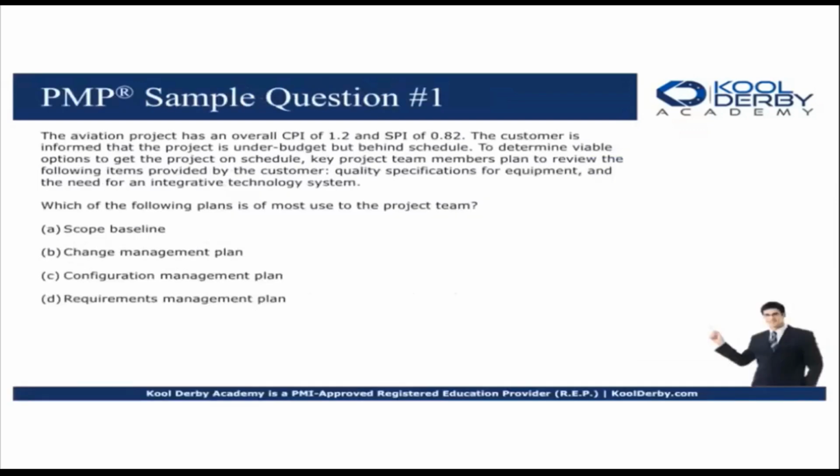Okay, question number one. The aviation project has an overall CPI of 1.2 and SPI of 0.82. The customer is informed that the project is under budget but behind schedule. So I kind of made this a little tricky here when I wrote this one. Know that when I said CPI 1.2, that made it under budget. When I said SPI of 0.82, that made it behind schedule. So all I'm doing here and all PMI would do is try to trick you and tell you more stuff that really doesn't matter, right?